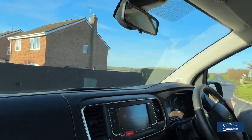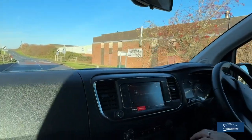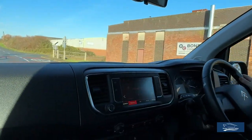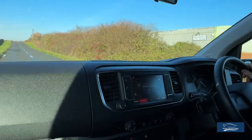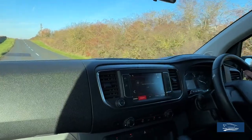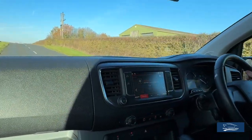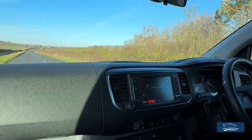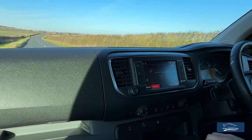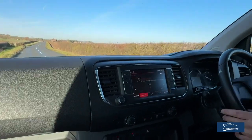Welcome to a road test of our 2020 70 plate Citroen Dispatch 1.5D 100 standard wheelbase. We've got 33,900 miles on the clock. We're just giving it a little run up the road, just to make sure everything drives and feels as it should, which it does. Lovely and smooth, nice and tight.